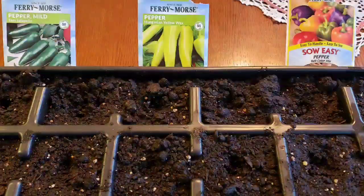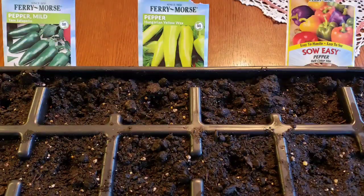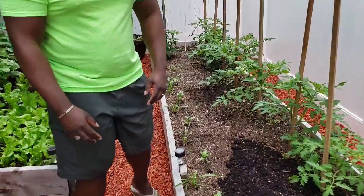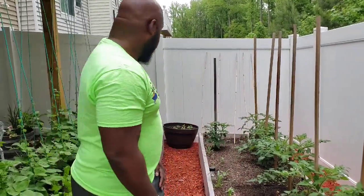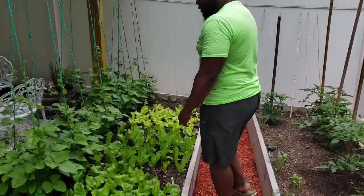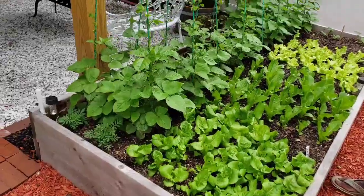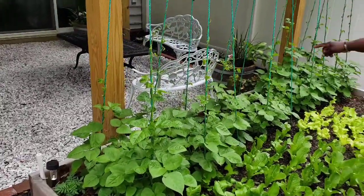We have some jalapeno peppers, we have some sweet peppers, and I believe there are also some bell peppers that are planted there. And then on the front of those, some leftover gazanias that we decided to go on and put in. We always like to add a little extra beauty with some flowers to our vegetable garden area, also to attract some pollinators, which will be good as well for whatever it is that you're growing.